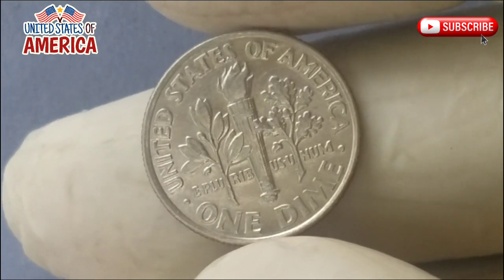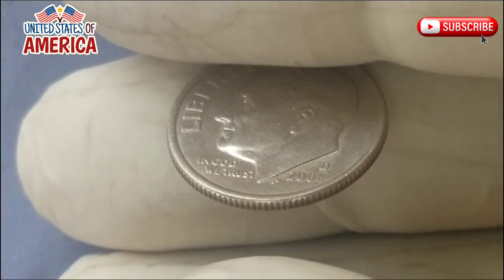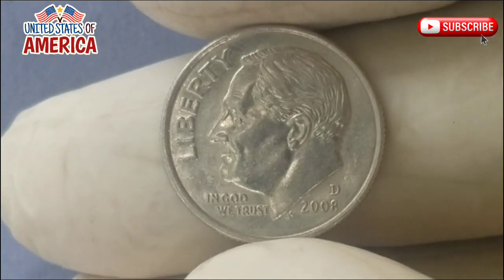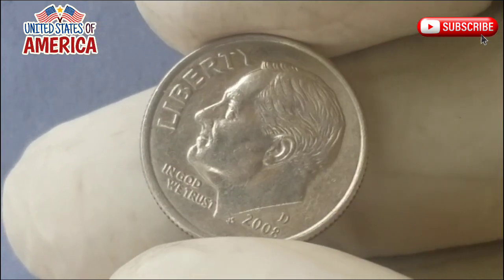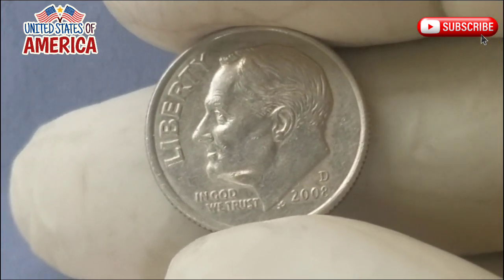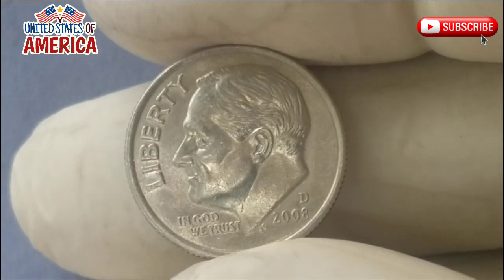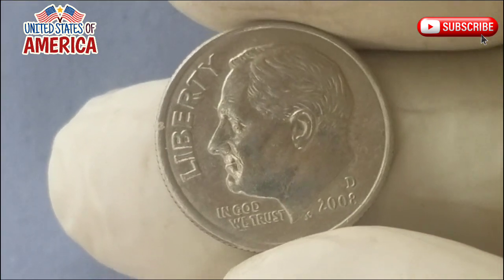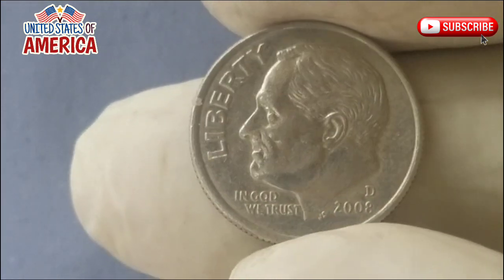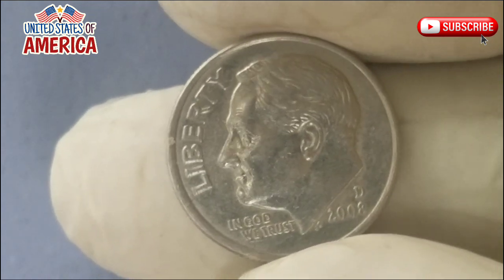By 2008, the Roosevelt dime had already become a familiar piece of currency in the United States. It's a coin you've probably handled countless times without a second thought. But there's more to the 2008 edition of this dime than meets the eye, especially if you know what details to look for. The 2008 dime may seem ordinary, but it has become a favorite among collectors and numismatists. Why? It's all about rarity, unique characteristics, and unexpected minting errors.